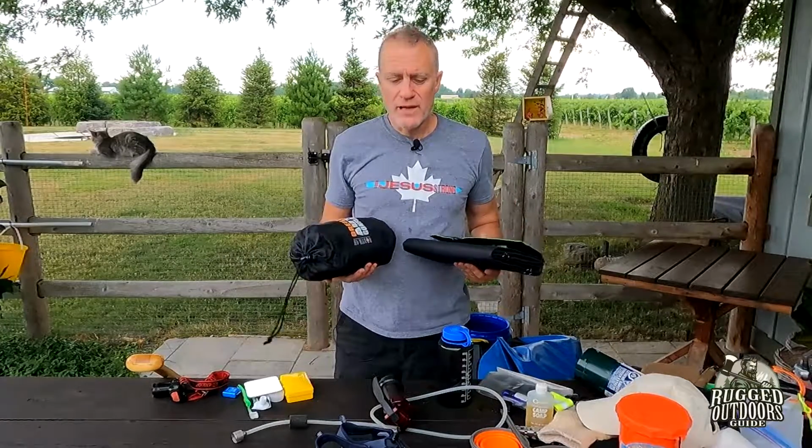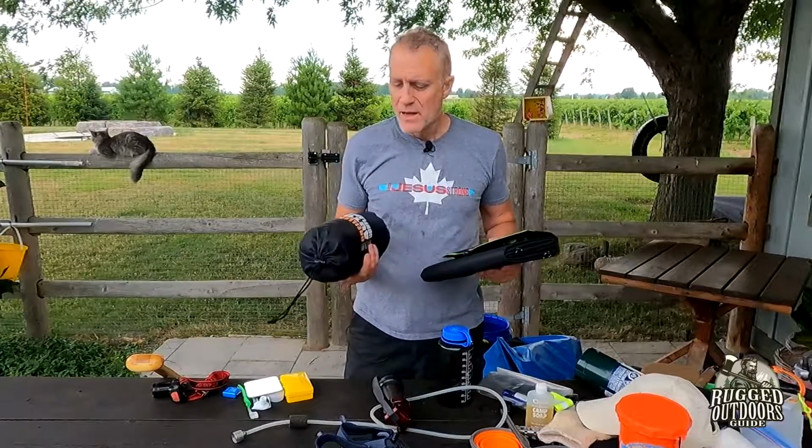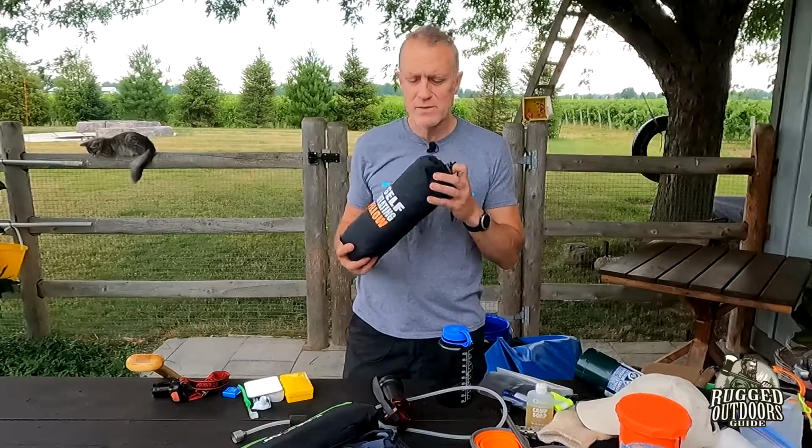A couple items before we get into some of the bigger stuff like tents and sleeping bags. I will sometimes bring a self-inflating pillow like this one. This is all wrapped up.